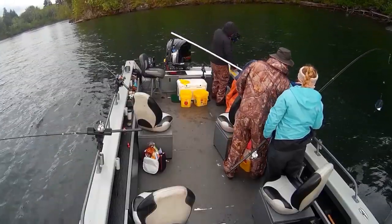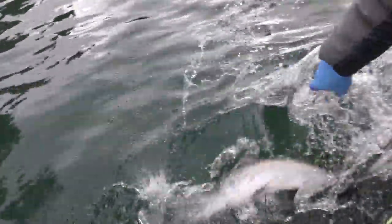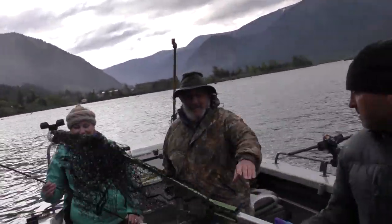Oh, beautiful fish. So what do we got there, Toby? You got a fin on there, right? Yeah, it's probably a hatchery fish, and this is what we call a misclip. It's not fully formed, but you could get ticketed for it, so the best thing to do is to release it. So here we go. Nice job, guys. Fun.